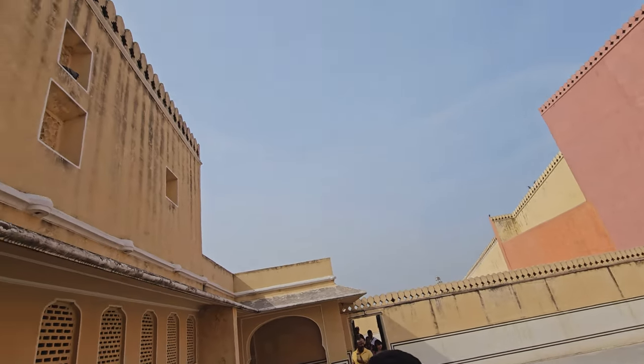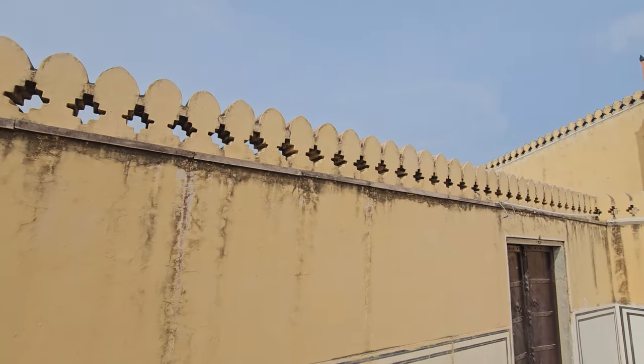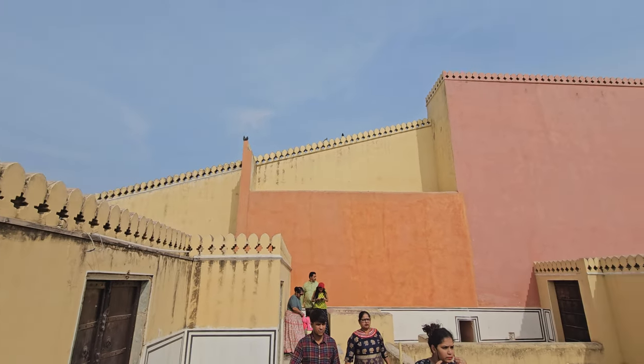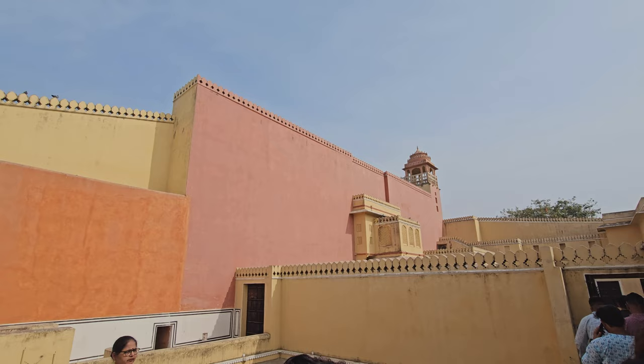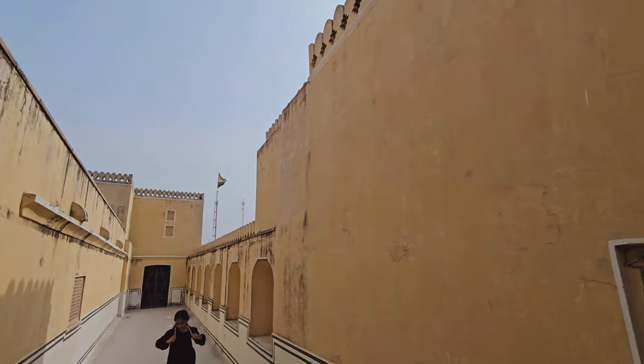So you can see the interior of the Mahal is much simpler in comparison to the decorated exterior, and the walls inside are in shades of yellow rather than the pink outside.